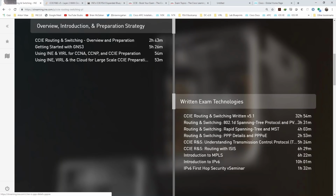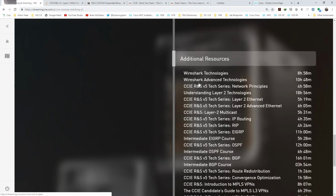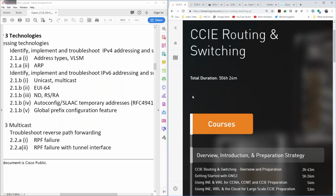And in the scope of the routing and switching lab exam, you're not doing a lot of subnetting. You're not building the addressing architecture for it, so you don't need a calculator or anything like that to solve the questions. Okay, so this one we'll check off, because we do talk about different types of addressing throughout the series.